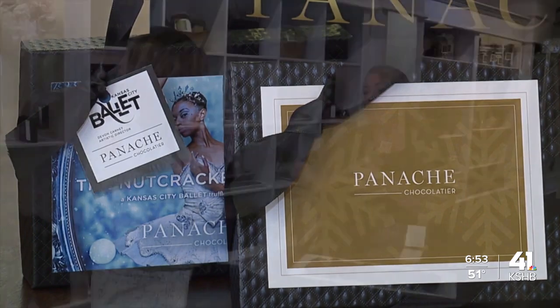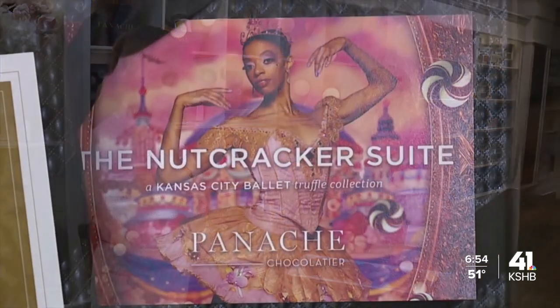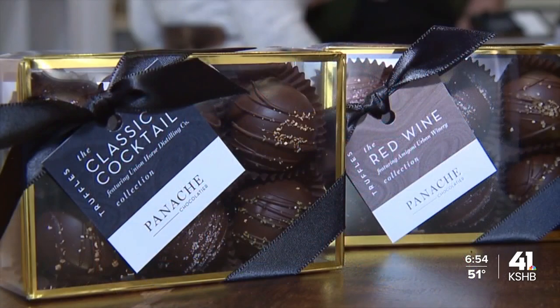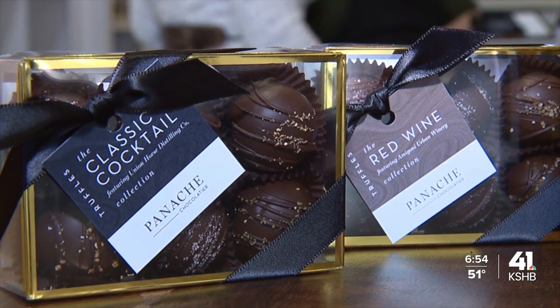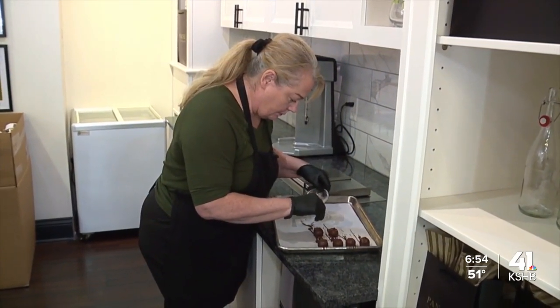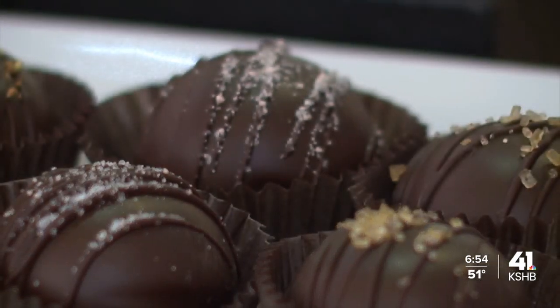We also do a lovely box that we do a partnership with the KC Ballet. It's the Nutcracker box. So we do that every year, and 15% of the proceeds go back to the Kansas City Ballet. So the next time you enjoy chocolate from Panache, remember, you're not just indulging in a delicious treat. You're supporting a local artisan, connecting our community, one bite at a time.